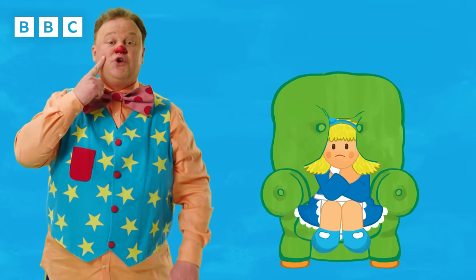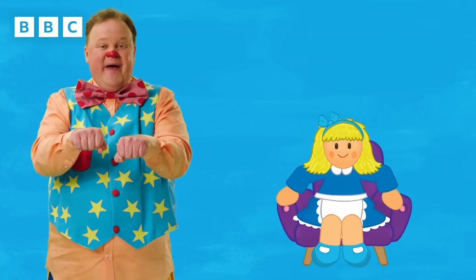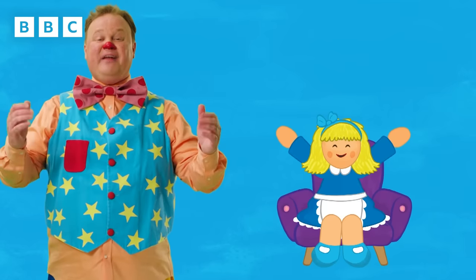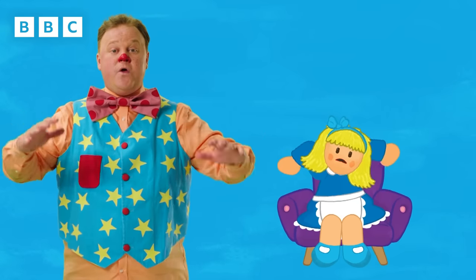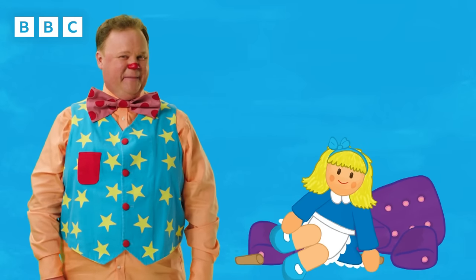Whoa, too squishy. Finally, she sat on Little Baby Bear's chair. Just right. Not too hard, not too squishy. Lovely. But just as she was snuggling down for a cozy nap, there was a crunch. The chair broke and Goldilocks fell right on her bottom. Whoopsie daisy. Oh, cheeky Goldilocks falling on her bottom.